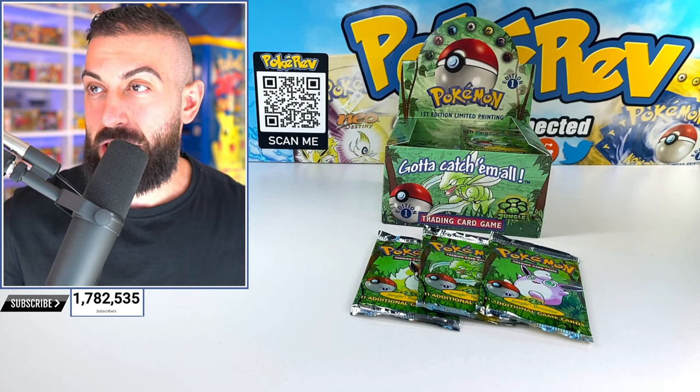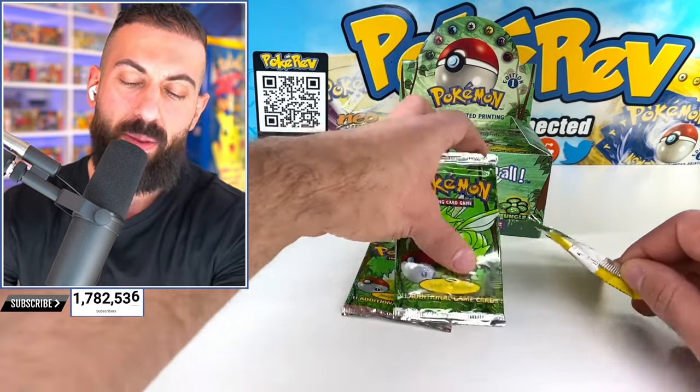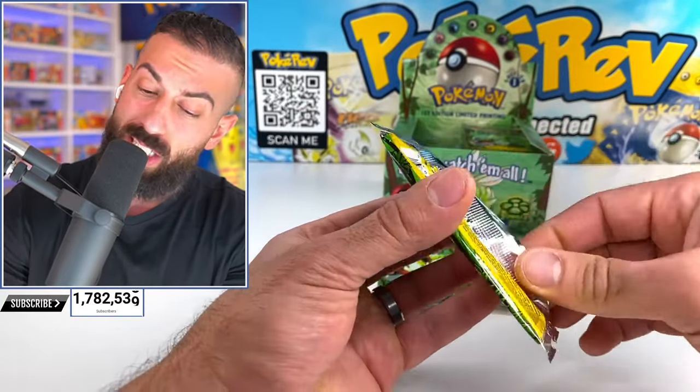We're going to go with... Can says Scyther. All right, Can. We're going to go with Scyther. The middle one. That's a good choice. Maybe we'll save the Wiggly Jiggly for later. All right, Thomas, you got three packs.